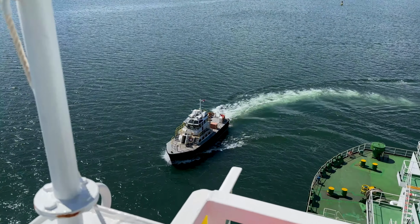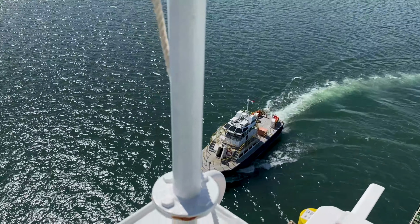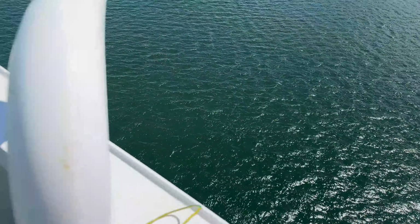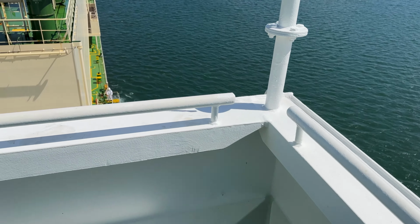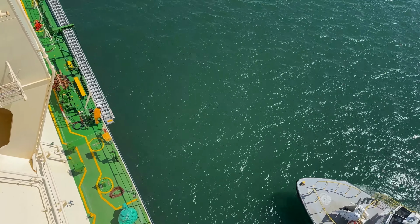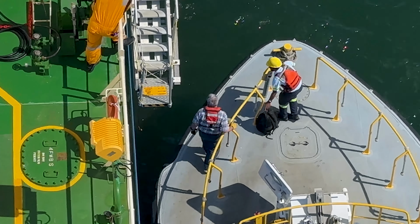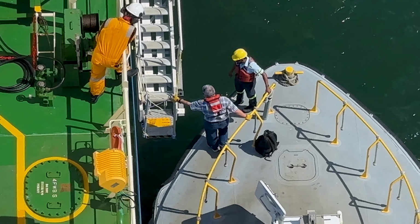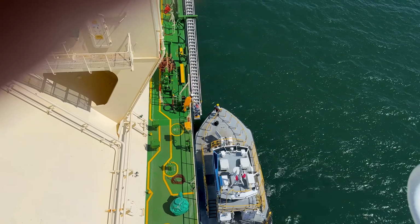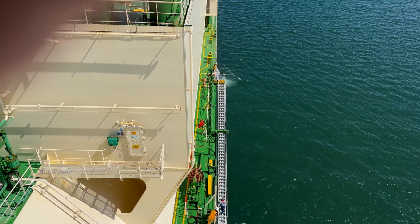Our pilot boat has arrived. We will soon be taking pilot, and we will begin our transit across the Panama Canal to the Pacific Ocean. I'm going to capture him as he climbs up the gangway over here. This is where the pilot will board our vessel. He will guide the captain through the canal. And the pilot is now safely on board. We will be moving very soon.